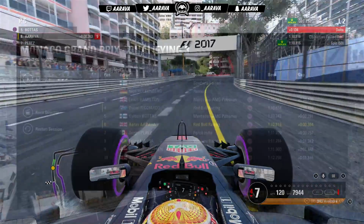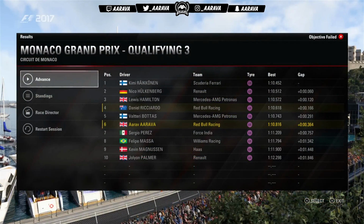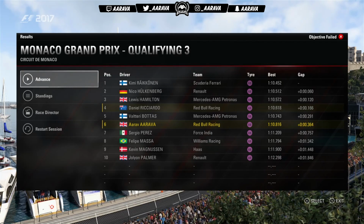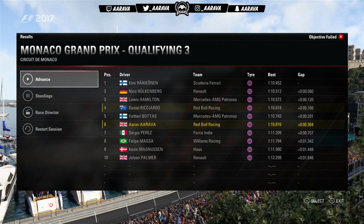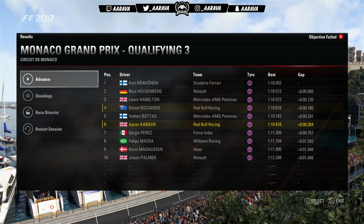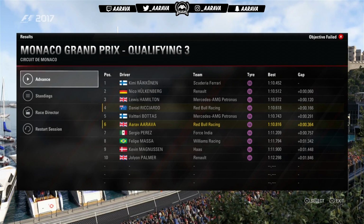It's P6 only, which I'm actually very disappointed by. I think I could have gone a lot faster. I think maybe that lockup cost me maybe even P4, P3. Ricciardo in P4 done a good job. You can see Hulkenberg's done a fabulous job in P2 then to be on the front row of the grid with Kimi Raikkonen, and again, just emphasizing how much of a mistake that was from Vettel, as his teammate's on pole position and he's down in P15.